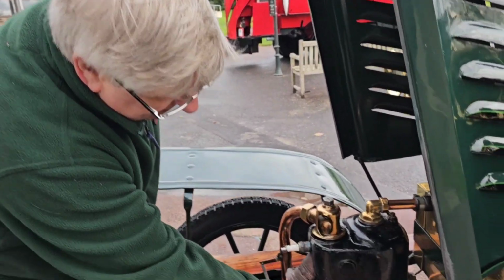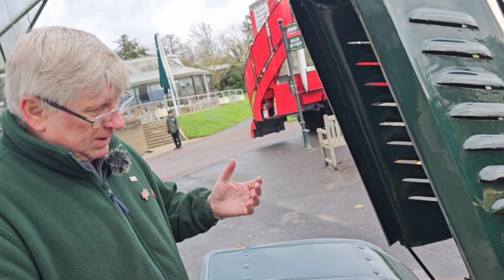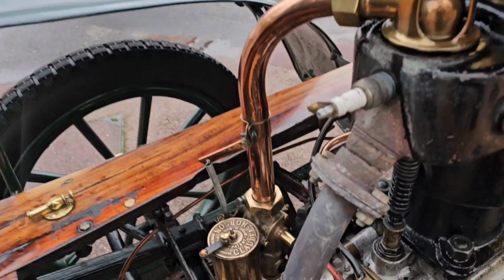It's got a mechanically operated exhaust valve, which is fine. But this isn't a high revving engine. It just plods on. If you're over revving it, you're not driving it right.